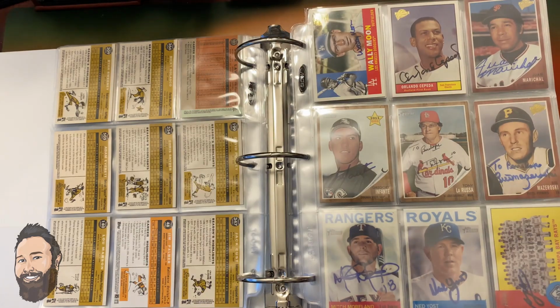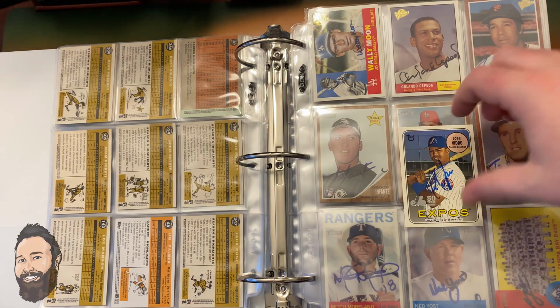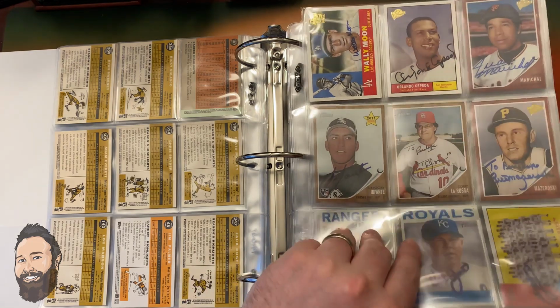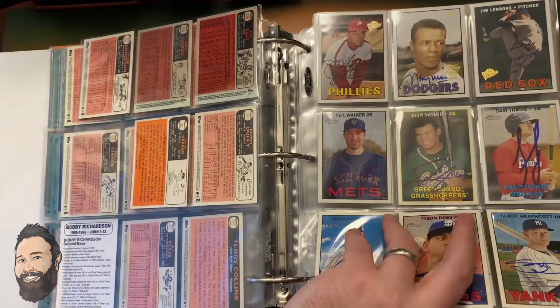Next up, we have Jose Vidro on those Expos cards. That's another certified auto, so that's out of 69. Nice. So let's get that in the book.